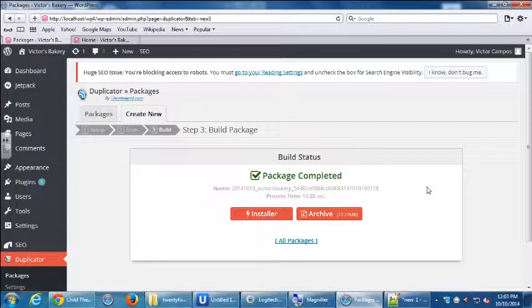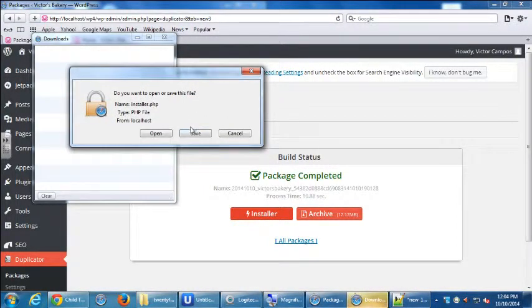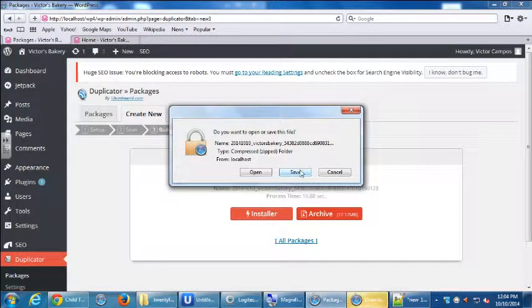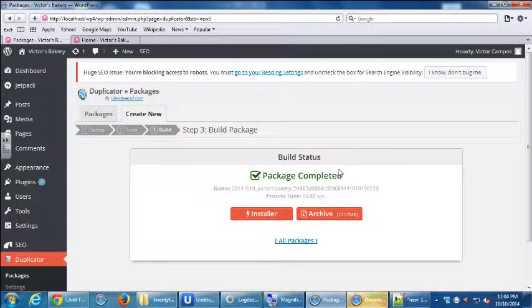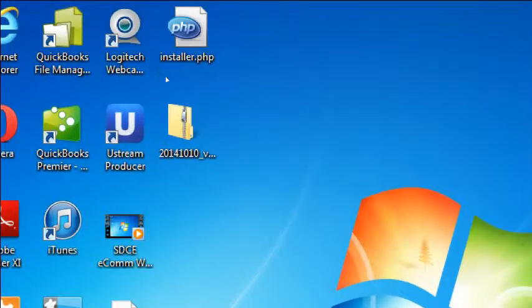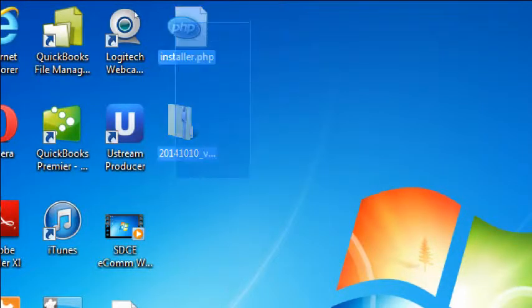Once we get to this screen, you want to click to download the installer PHP file. It's asking me to open or save. I'm going to save. And then select your archive file. And again, save that. And these should end up on your desktop. So you can take both of these files with you. I'm going to put mine in the folder, in the network drive. So these got saved to my desktop, but I'm going to create a folder to hold them.